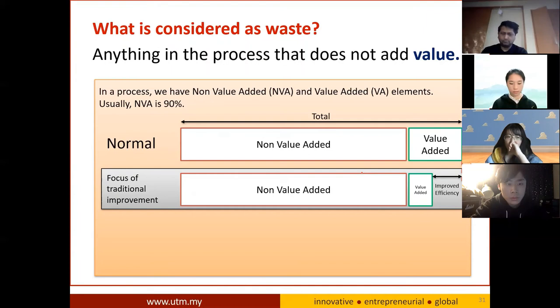Value wa nihongo de nan desu ka? Kachi. So kachi ga nai, yaranai. Kachi ga aru, yaru.